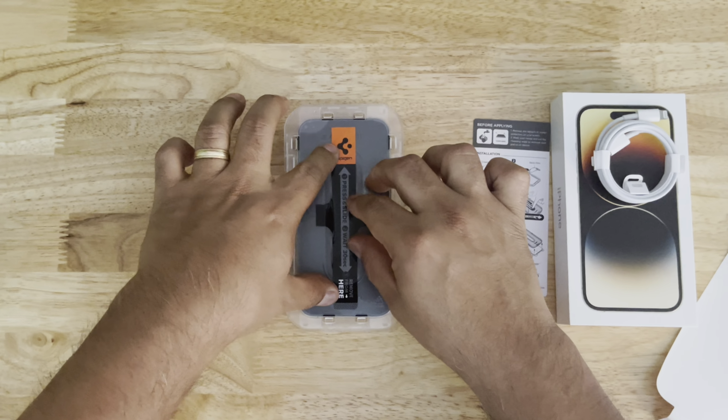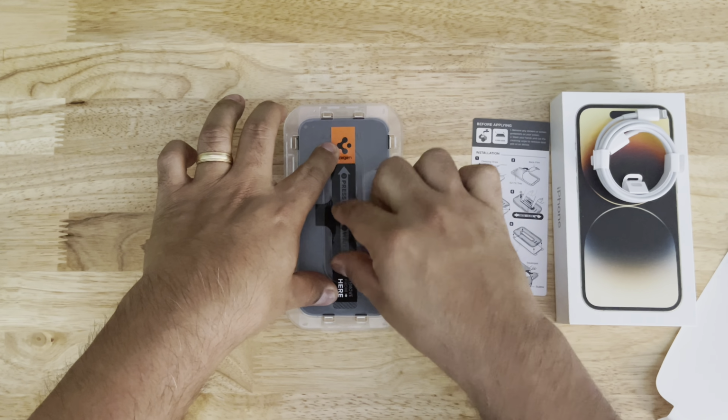And then it says press for 30 seconds. We'll go ahead and fast forward it if we need to. All right, it's been about 30 seconds now, so we're gonna go ahead and peel this sticker which holds the film onto it, and we're gonna see what it looks like.